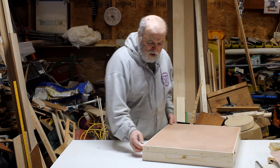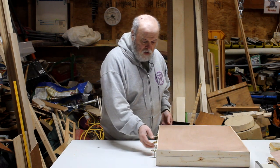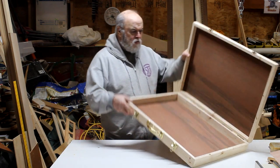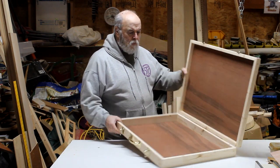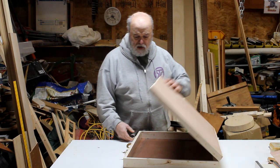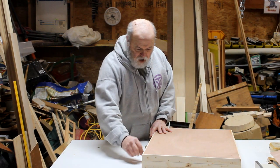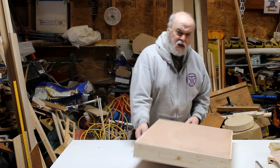It has a couple of latches here, and then you undo the latches and it opens up. It's just like a little case. It's very simple. Just a couple of hinges and the two latches and the handle. And that's all there is to it.